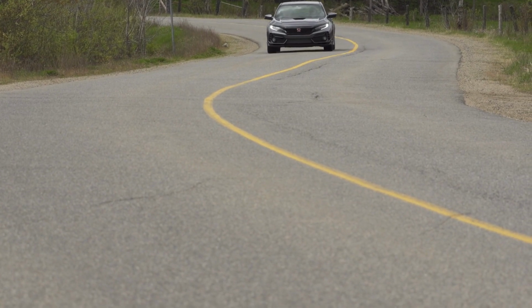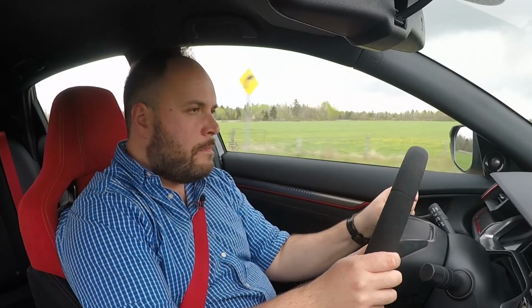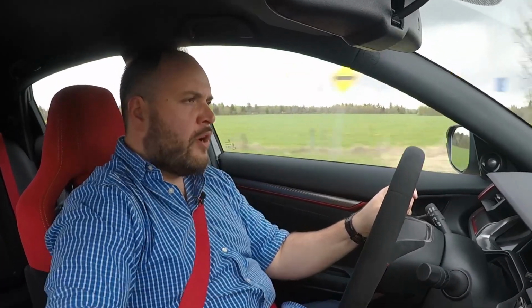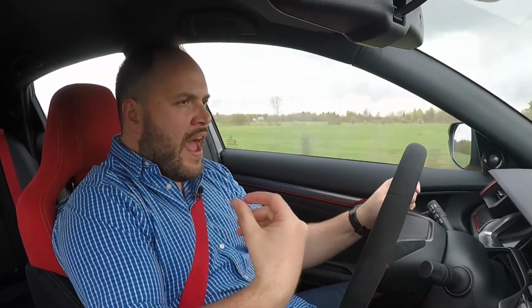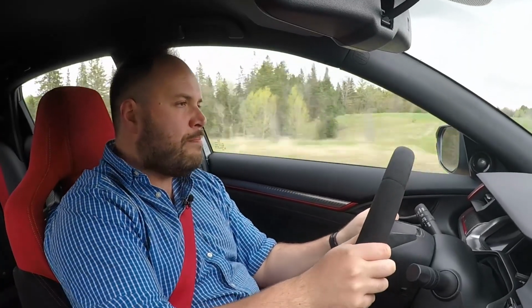By the way, what you're hearing is a synthesized engine sound. I really don't like it. It was new for 2020 and you can't remove it. But here we go. All right. This engine, oh, so much power all the time. It revs, but it also has a lot of low end torque. And oh my God, the amount of grip that this car generates in a corner.